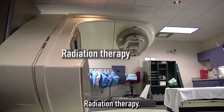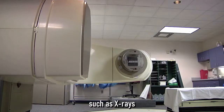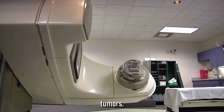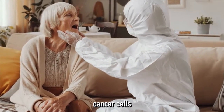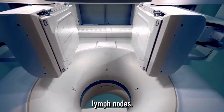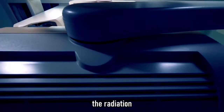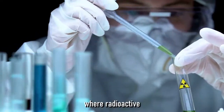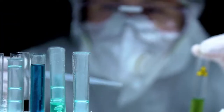Radiation therapy. Radiation therapy uses high-energy rays, such as X-rays or protons, to kill cancer cells and shrink tumors. It is often used after surgery to destroy any remaining cancer cells in the breast, chest wall, or nearby lymph nodes. Radiation therapy can be external, where a machine directs the radiation towards the affected area, or internal, where radioactive substances are placed inside the body near the cancer site.